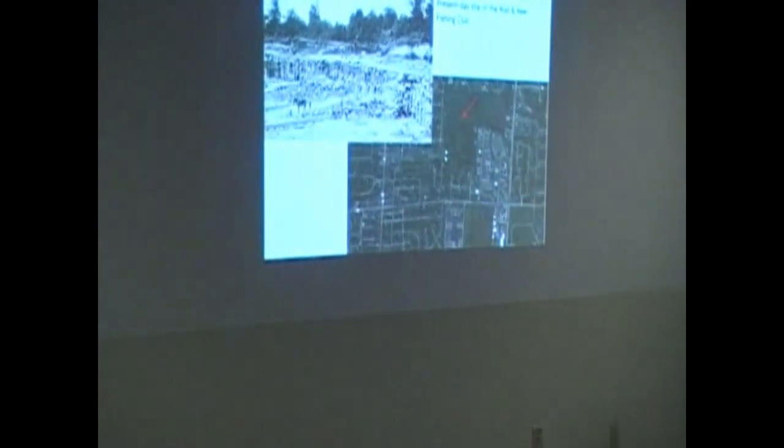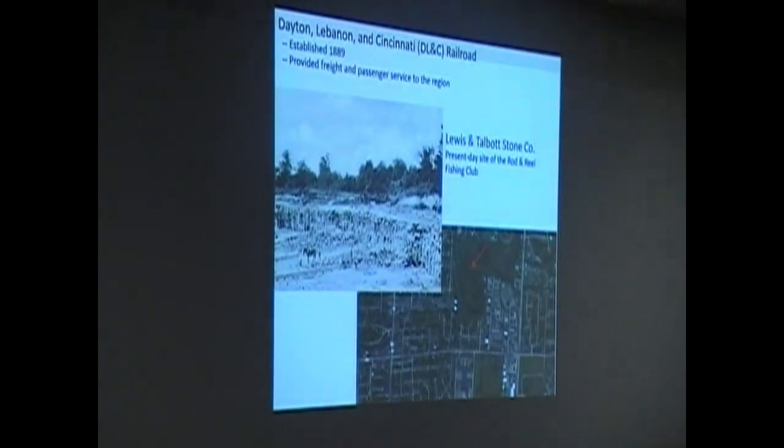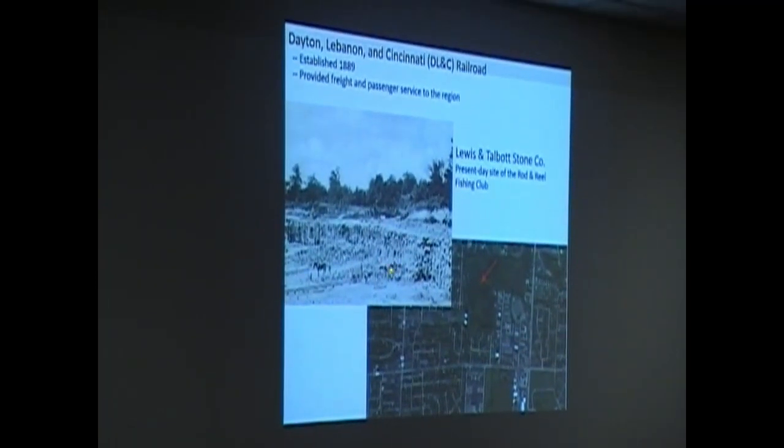In 1889, a steam railroad, the Dayton, Lebanon, and Cincinnati, was established to provide some passenger service, but mainly freight to the region. The real impetus for getting that railroad going was to bring in stone from the Lewis and Talbot Stone Company into downtown Dayton. This stood out in Centerville, in the area where the Rod and Reel Fishing Club is right now.